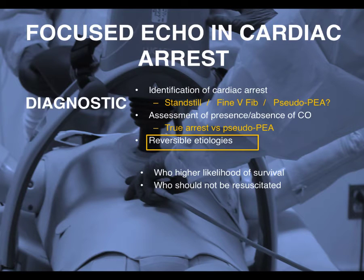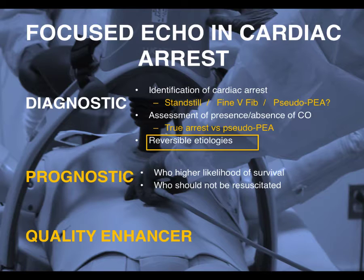So summarizing the diagnostic aspect, we can identify whether there's actually cardiac standstill, whether there is fine ventricular fibrillation that we should shock, or most importantly, probably, whether the patient is actually in pseudo-PEA. It allows us to identify whether the patient is in pseudo-PEA or in asystole, and again, it allows us to identify reversible etiologies. So let's jump into reversible etiologies.